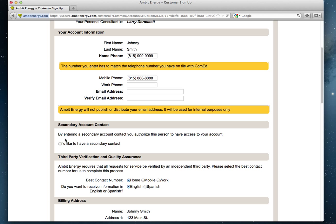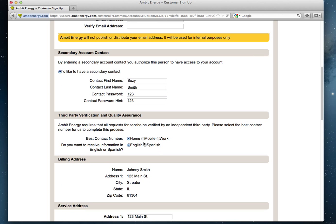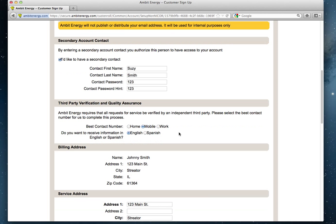You can add in a secondary account contact information. So let's say Johnny's married to Susie, okay, and he wants to put Susie on there so that she can help him keep an eye on paying the bill or however, for whatever reason. So we can put that in there, put in a password for Susie. Remember we said Johnny wanted to be contacted on his mobile, right? So we can click the mobile number.